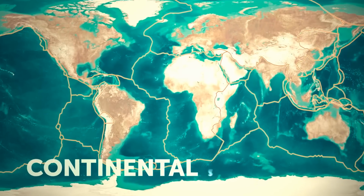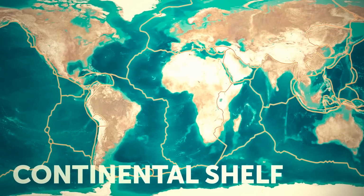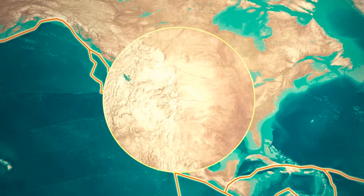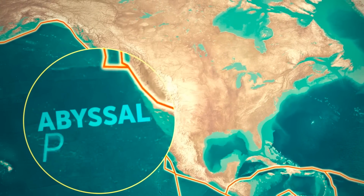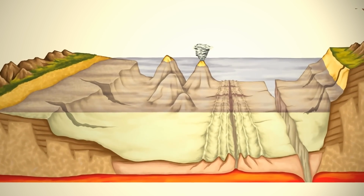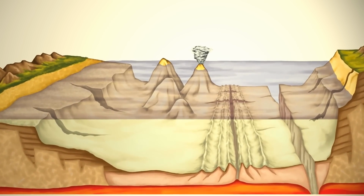Some of them think the continental shelf acts as a huge wave break under the oceans. For example, the highest part of the North American continent falls off into a deep abyssal plain. One theory says waves hit this spot, producing regular pulses.